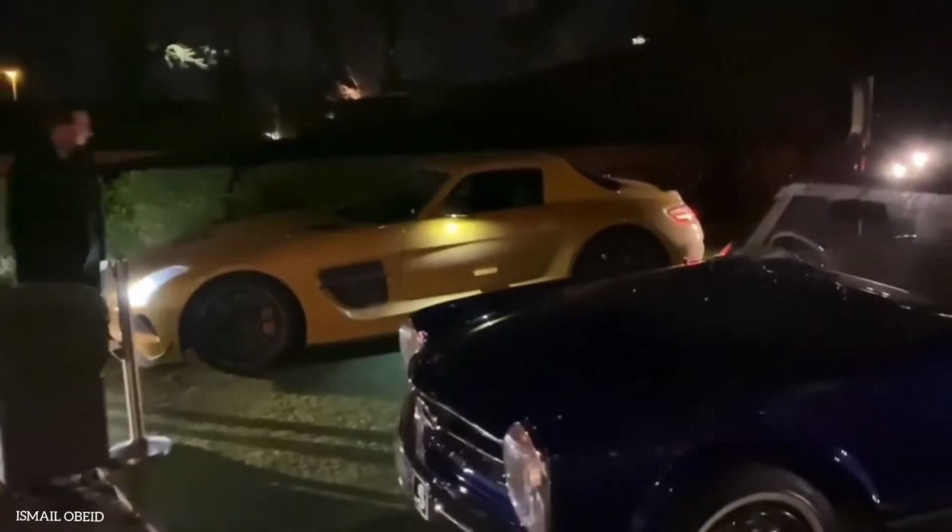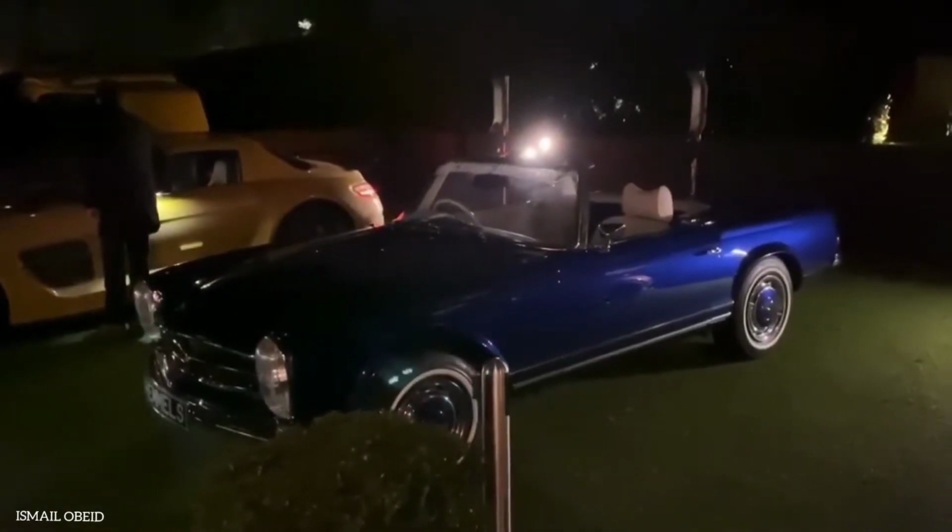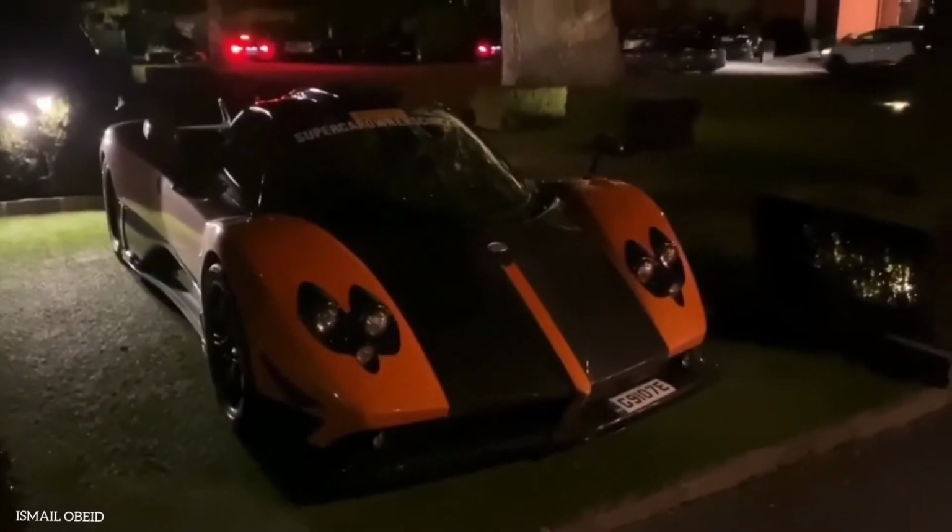Come to La Reserve this evening for a Supercar Owners Circle event. They've got SLS Black Series, this incredible 280 SL Pagoda, and the Cinque again that you've seen all day long. It's quite a nice little lineup.